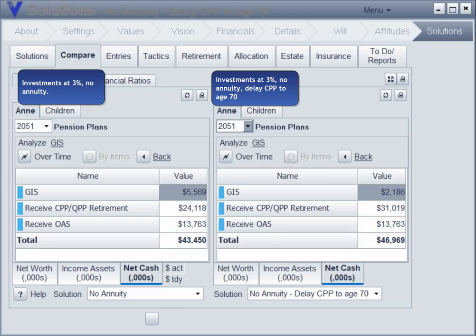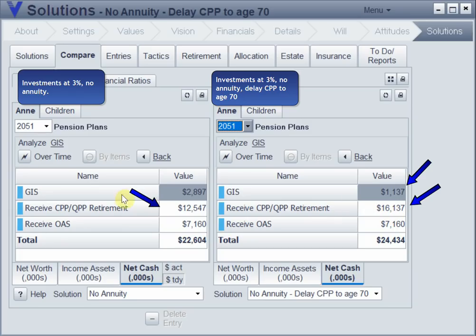So look at this. CPP, actually I'll put this in today's dollars. So Canada Pension Plan, we can see the difference here, but look at this. Guaranteed income supplement: with a higher pension plan over here, we're getting a lower GIS. So here's the difference in purchasing power. So it's not as big as you might have thought by delaying CPP. Now, of course, if Anne had the higher rate of return, still had some RRSP money left, she wouldn't be getting the GIS, and delaying CPP would be a bit more pronounced.